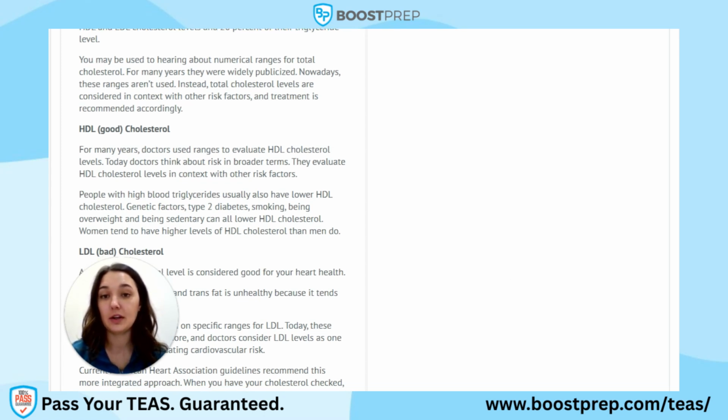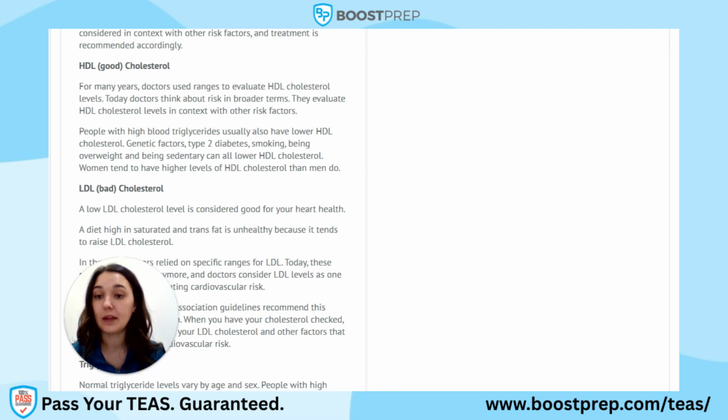This isn't a type of cholesterol. Instead, it's a composite of different types. A person's total cholesterol score is calculated by adding their HDL and LDL cholesterol levels and 20% of their triglyceride level. You may be used to hearing about numerical ranges for total cholesterol. For many years, they were widely publicized. Nowadays, these ranges aren't used. Instead, total cholesterol levels are in context with other risk factors, and treatment is recommended accordingly.